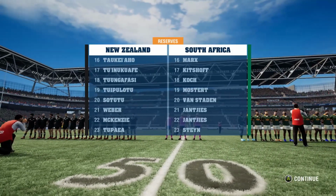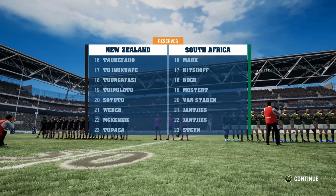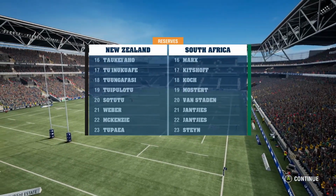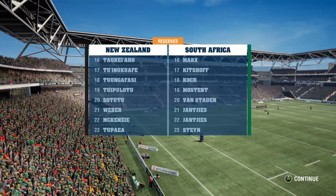For the Springboks, Marx, Kitshoff and Koch will be the front row. Mostert, again, capable in the second and back row. Van Staden in the big powerhouse back row position. Jantjies and Jantjies, that's Herschel and Elton. And the 23 will be Frans Steyn for the Springboks.